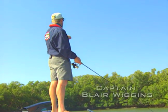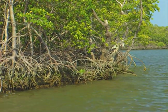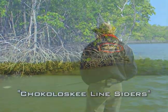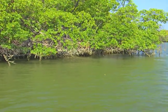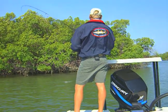The current keeps this bank up here undermined, and it creates a little cavern, a little cave up underneath the mangroves there. And those fish will just be laying up in there thick. There'll be anything in there from grouper, snapper, jewfish, snook. There he is. Snapper. Jewfish. Little jewfish.